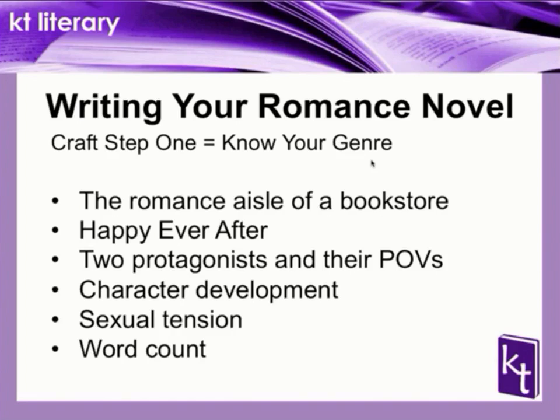Know your genre. A romance novel is a book that is shelved in the romance aisle of a bookstore. Period. There's probably 10,000 people last year that got rejections in the query slush pile simply because they didn't know that much about publishing. So this slide and point number one is going to reduce rejections in the query slush pile already. So walk into a bookstore, whether that's Walmart or your grocery store or Barnes & Noble or Books A Million or Powell's, and go to the romance aisle and look at the romance aisle and buy books in the romance aisle and read books in the romance aisle, or go to the library and borrow books in the romance aisle. So a romance novel is a book that's shelved in the romance aisle of a bookstore.